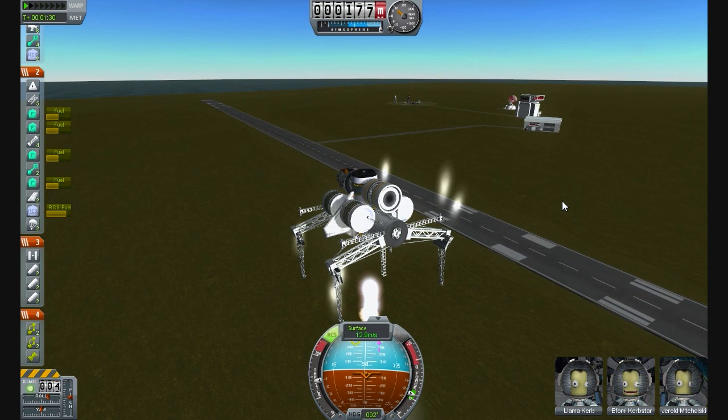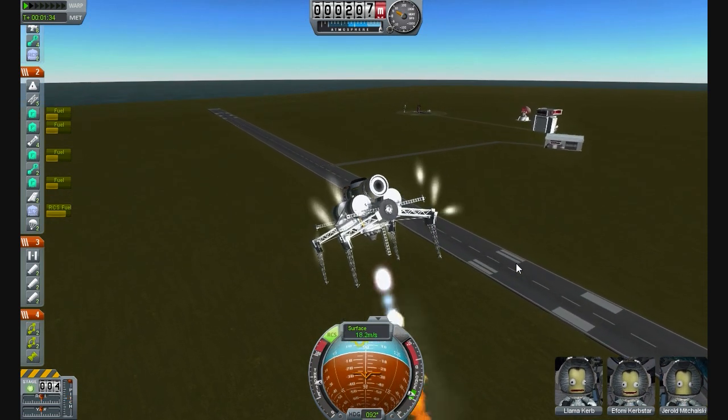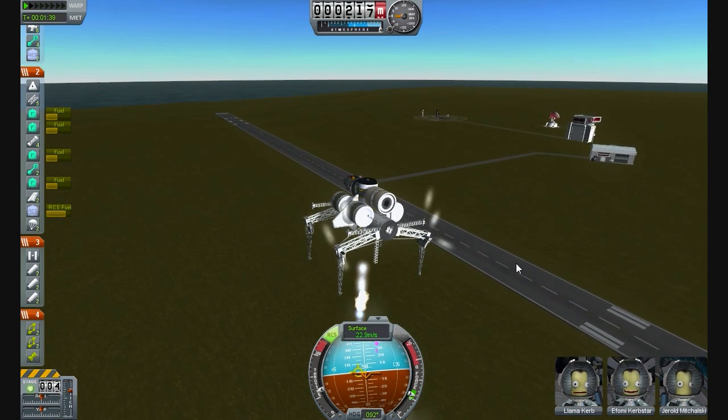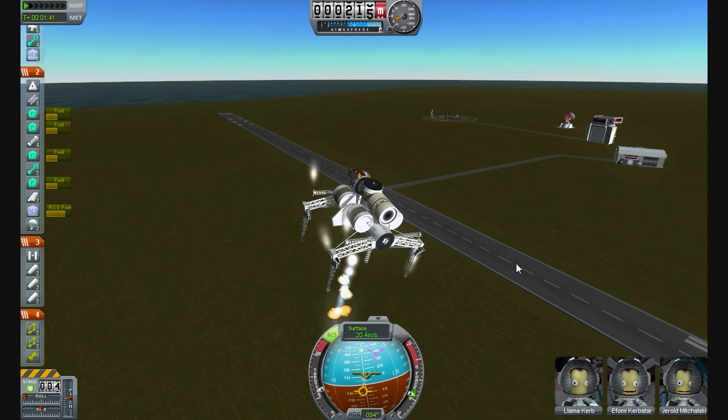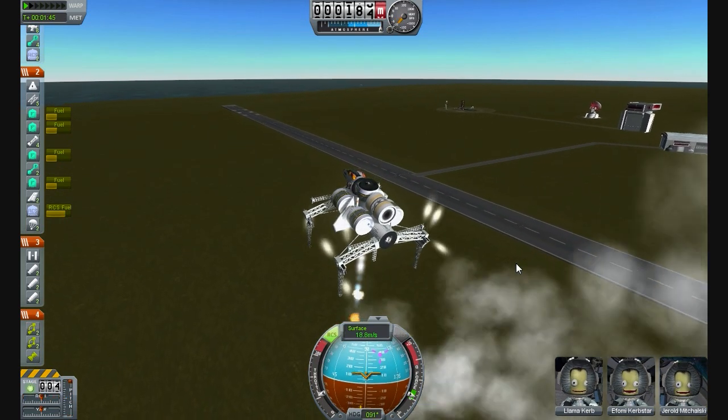So, that is, it's also a little nose heavy. And of course, any forward velocity you have to kill before you land. So, there's lots of swinging motions.